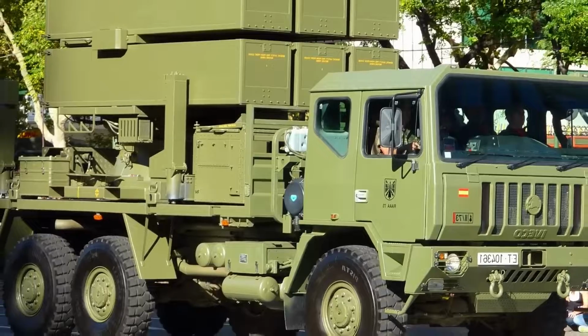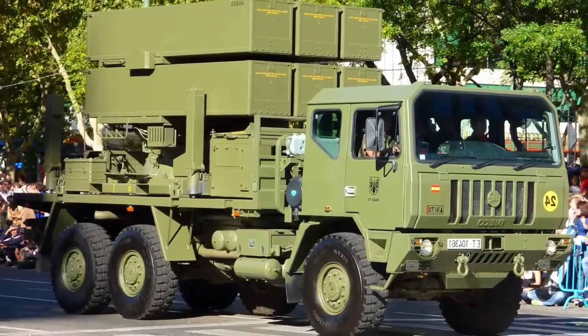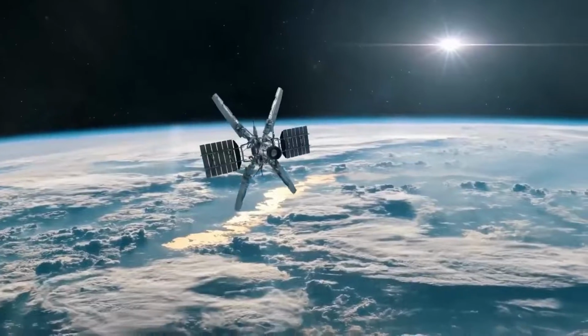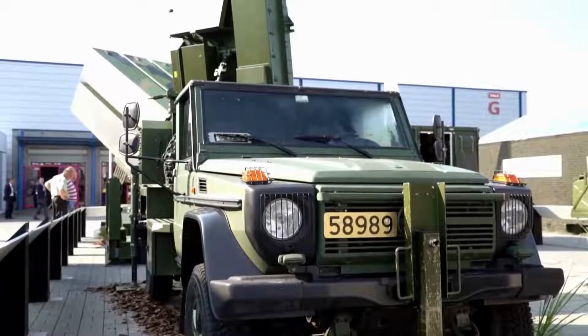This system differs from its little brother in its much greater mobility since the launch system is on a BV-206 chassis with increased maneuverability. Another new feature is the improved software and more advanced communication channels, including satellite GPS. Wow, I think these additions are enough to convince anyone of the strength of NASAMS.